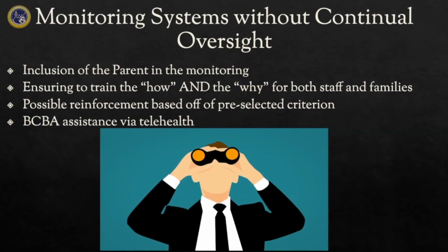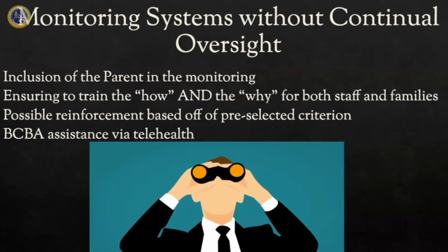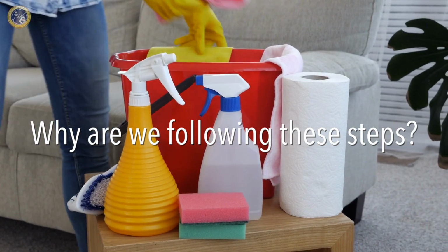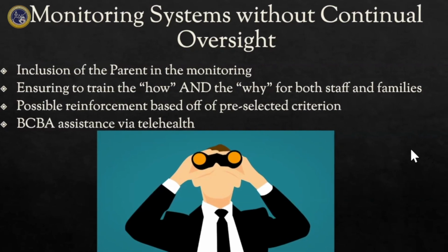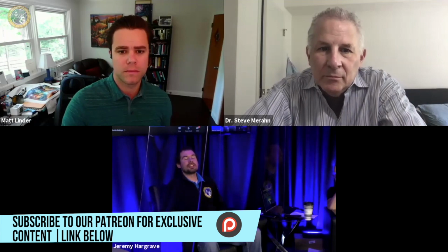When it comes to training staff and families on this, not only training what are we doing, but the how and the why. You know, I mean, we've talked about this before, where people aren't wearing masks properly, or they're wearing gloves and then they touch 100 surfaces before they take the gloves off and wash their hands. So why are we following these steps? I know one of the ideas that also got kicked around was some type of reinforcement based on pre-selected criterion. One of the last ideas that we kind of kicked across was, whenever there is a BCBA on call via telehealth or in person, maybe just having them ensure that the checklist is being followed, and just providing additional assistance with that as well.